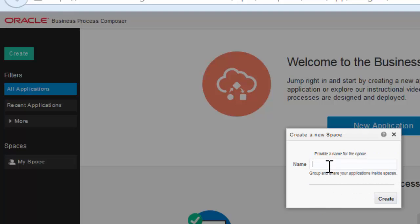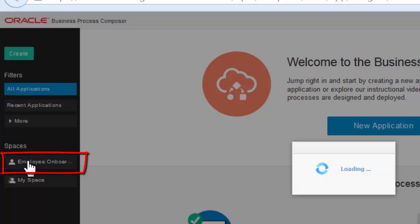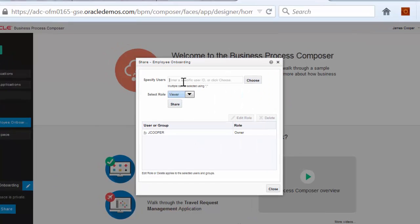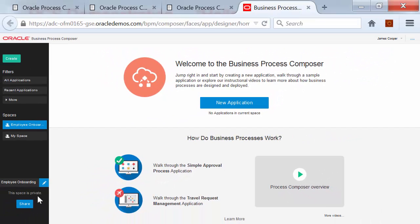We're going to call this one Employee Onboarding. You can now open it. Once you open it, you can then share it with others. Initially, it's only yours. So click the Share button at the bottom. All you have to do is enter the user ID that you want to share it with. In this case, I want to share it with Jay Stein. And I can give them different privileges. I'll make this an editor and I'll share it.